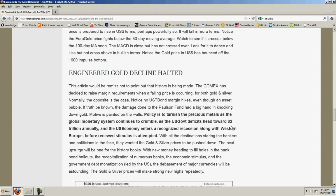As the U.S. government deficits head towards $2 trillion annually and the U.S. economy enters a recognized recession along with Western Europe before renewed stimulus is attempted. And I agree with him there. This is, again, another deflation scare that they're rolling out to give them cover to print a whole bunch of money, because that's the only thing that central bankers know how to do, is print money. With all the destinations staring the bankers and politicians in the face, they wanted the gold and silver prices to be pushed down. The next upsurge will be one for the history books.